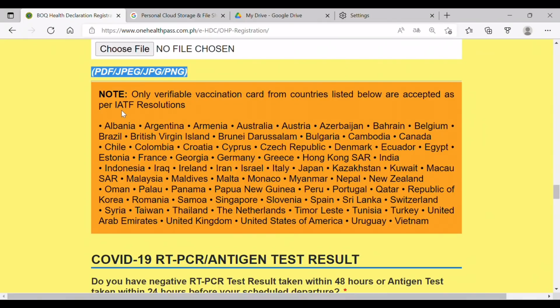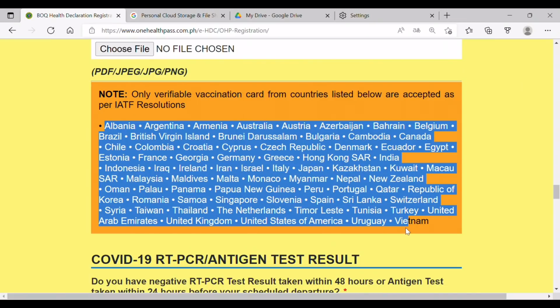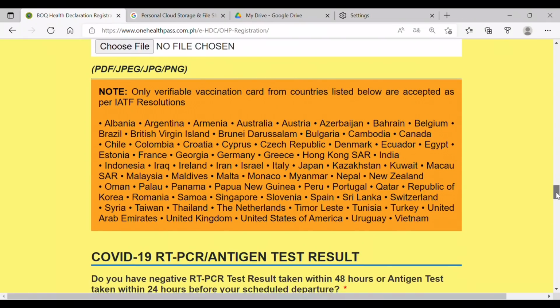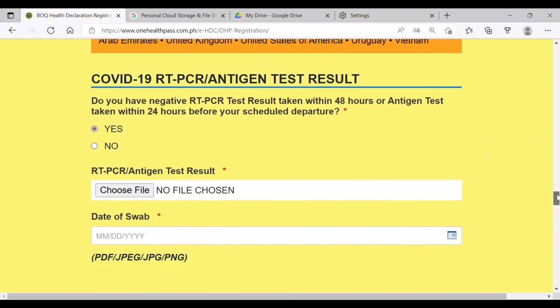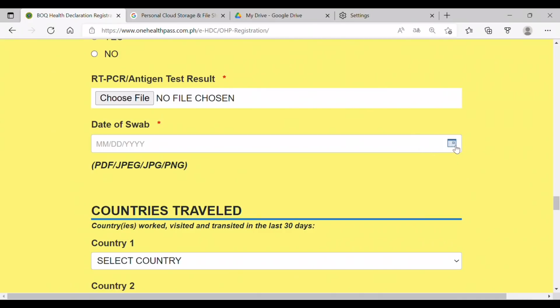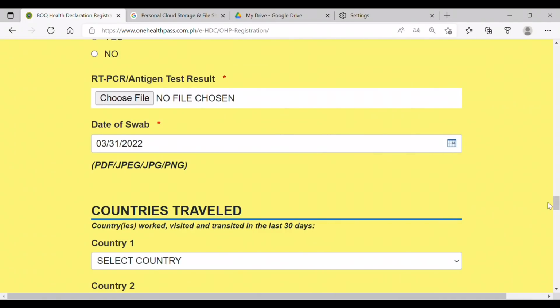For vaccine proof, either you can have your yellow card if your country is not included in the list. However, if you have a verifiable vaccination card from these countries, then you can upload that file. It means that these countries are included in the reciprocity agreement of the Philippines. So that means these vaccine certificates are acceptable. Now let's move on to the negative test result. Say yes if you have the negative result, and then you must choose a file to upload your test result. It could be an RT-PCR test or antigen test, and then indicate the date of swab.